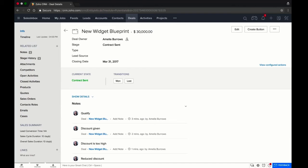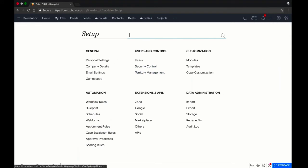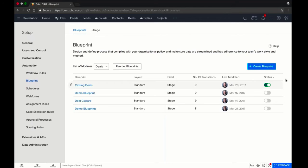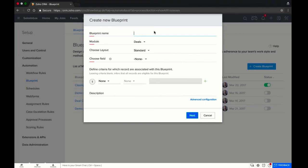Now that you've seen the difference that Blueprint can make, let's look at how you can configure Blueprint. Under setup, under automation, you have Blueprint. Blueprint can be used for pretty much all the modules, but in this case, we will take the example of deals, and let's create a new blueprint. Call it widget blueprint. You can assign it for any of the layouts, and I can choose whichever pick list values I want from the field. So here I take the field, I take the stage.